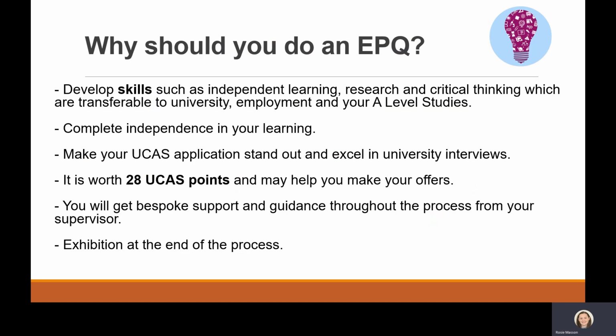So why should you do an EPQ? Well, aside from the fact that it enables you to research something in a lot of detail you're passionate about, it enables you to develop key skills that are transferable to university, employment, and your A-level studies. Skills like independent learning, research, and critical thinking. It will also give you complete independence in your learning that you might not have the opportunity to do further in your academic career.